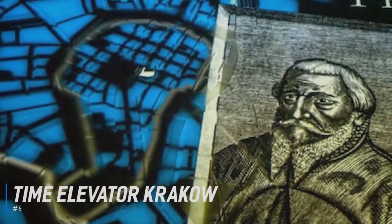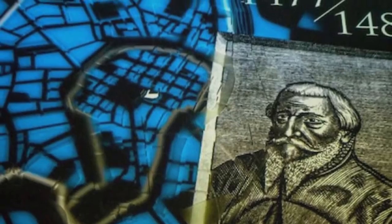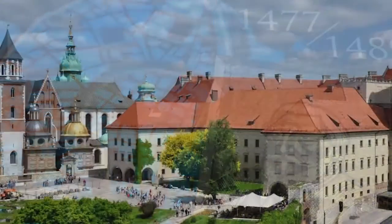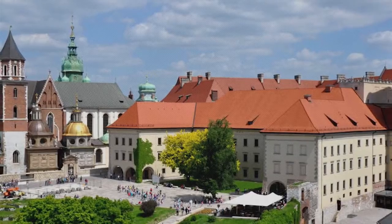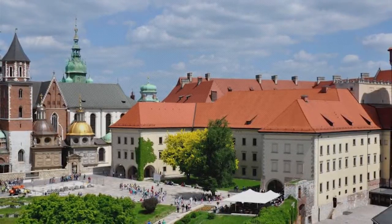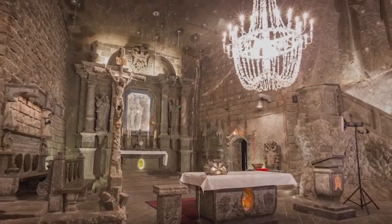At number 6 is the Time Elevator Krakow. See a visual representation of Krakow's storied past come alive before your eyes and learn 1,000 years of history in 15 minutes. Visitors can see amazing visuals projected onto a large 3D model of Krakow and hear the fascinating tales that define the city's history. Watch the Vistula River change course over the centuries and see the city morph over time into the vibrant modern city it is today.